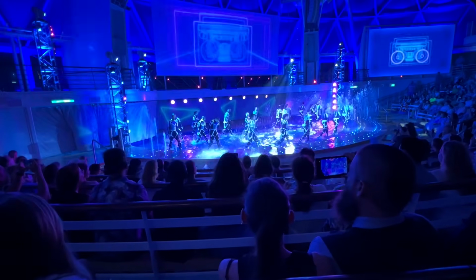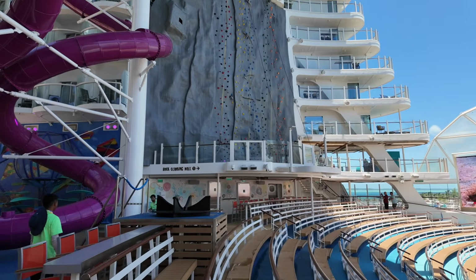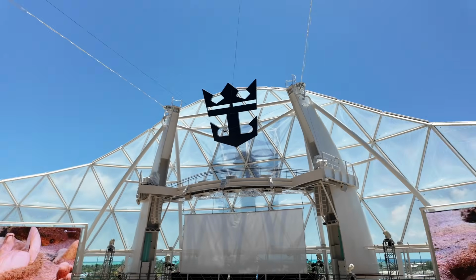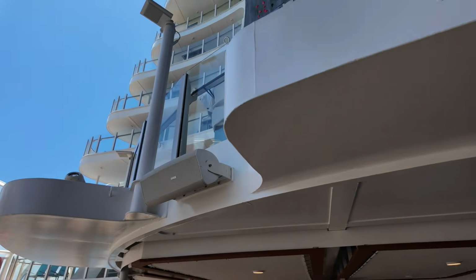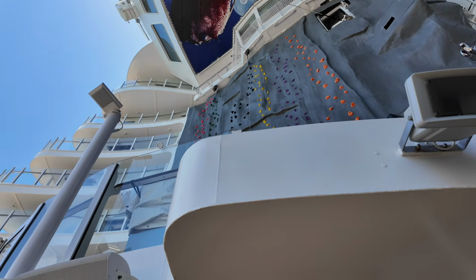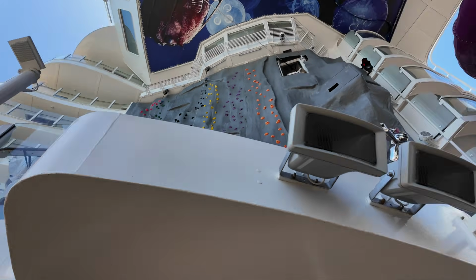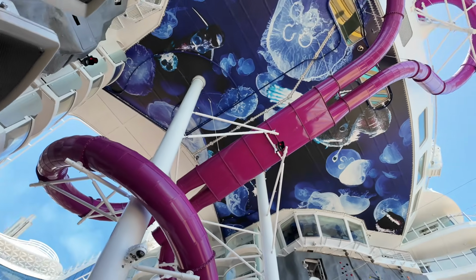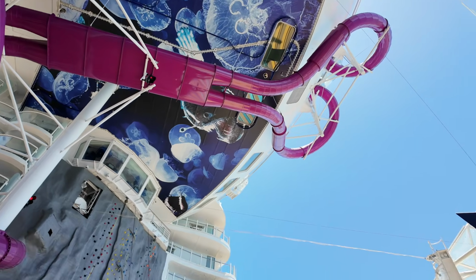And then you've got the rock walls here, rock wall on this side. There's a rock wall on that side, kind of tucked up there. This is really just a fascinating spot. Quite amazing.